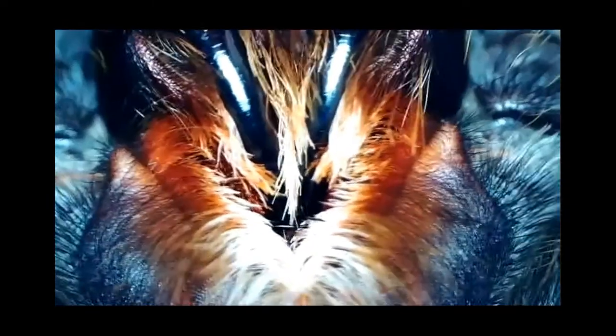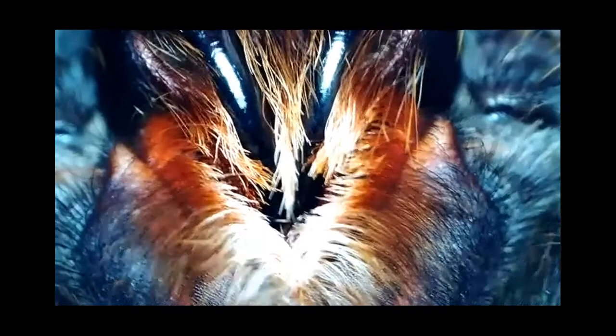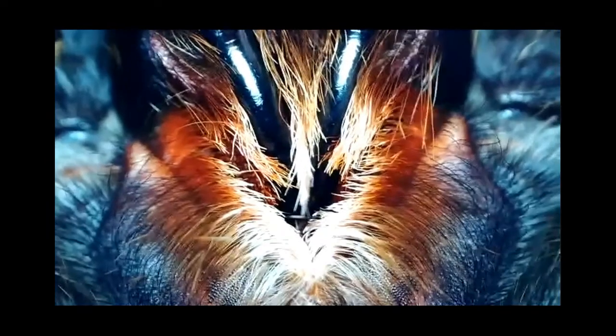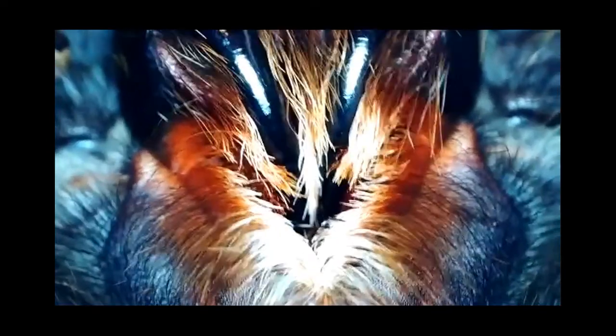And honestly, with her, because her fangs are embedded in her mouth right now, they're pretty curled and tucked up in. I'm going to go grab an exoskeleton, an exuvia, so that we can see the holes in the fangs. Hold on one second. I'm saying goodbye to Beyonce. Bye, girl. So sweet. We'll see her a little bit later, too.